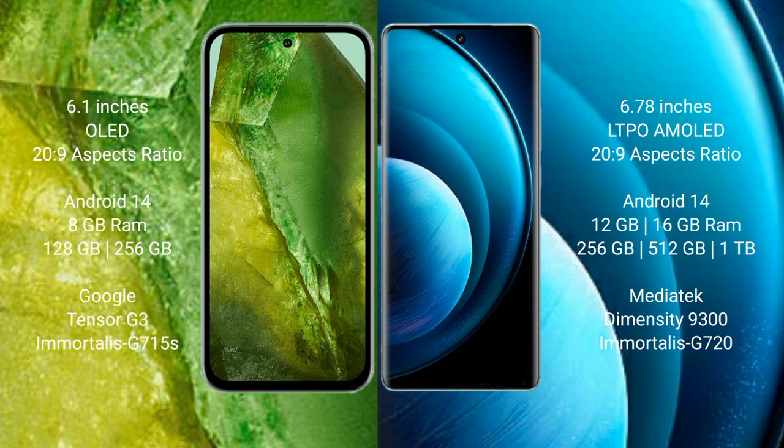Google Pixel 8a runs on the Android 14 operating system. Vivo X100 Pro runs on the Android 14 operating system.